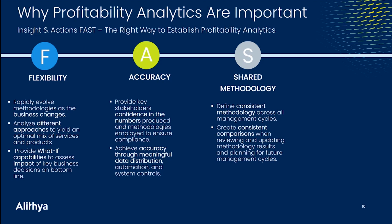We always want our solutions to have a shared methodology. So when we talk about profitability analytics, we talk about it most often in the realm of actuals. But of course, forecasting comes into play quite heavily in this realm as well. We want to be able to take the methodologies that we deploy for actuals and deploy them against forecast scenarios and forecast points of view. We don't want to have two completely separate models. We don't want to have two completely separate places to do it because that creates opportunity for differences between them. So we want to be able to have shared methodologies.